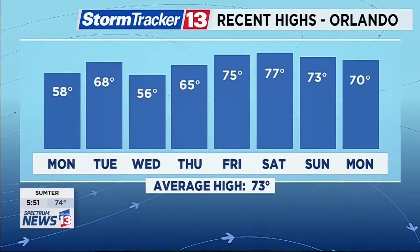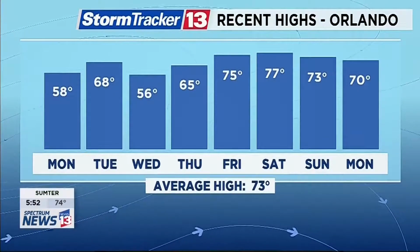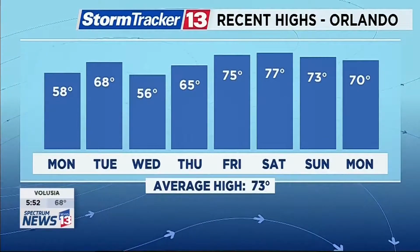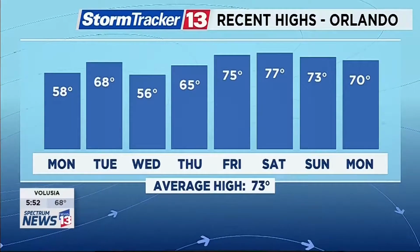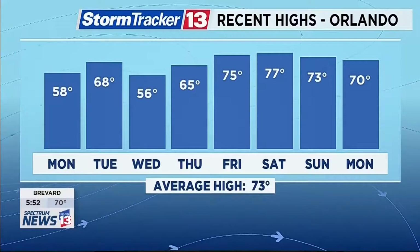Yes, sunshine with us, temperatures into the 70s, and our pattern isn't going to shake anytime soon. We'll get into your 7-day forecast and find out when we can expect a couple of rain showers coming up. First, let's look back over the past week. Wow, what a roller coaster. If you're like me, the motion, the up and down in our temperature department making you shake your head and think, wow, I just want some steady temperatures.